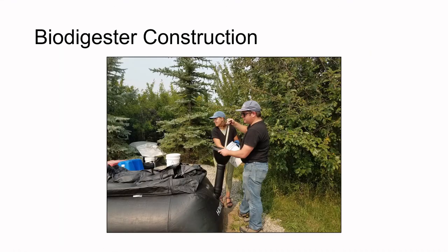As a part of our preliminary feedstock experiments, where we plan to test different mixes of food waste produced by the households, we constructed our own Home Biogas biodigester. Here you can see Graceland and Dr. Ebel at work inoculating this biodigester.